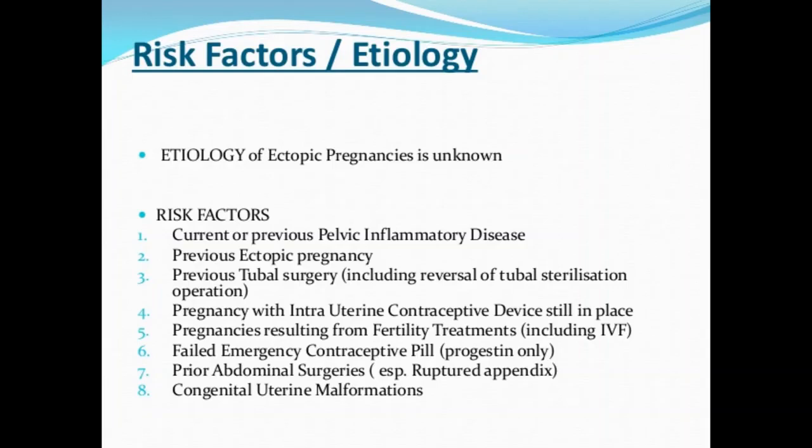Fertility treatment. Some research suggests that women who have in vitro fertilization, that is IVF, or similar treatments are more likely to have an ectopic pregnancy. Infertility itself may also raise your risk. Tubal surgery. Surgery to correct a closed or damaged fallopian tube can increase the risk of an ectopic pregnancy.